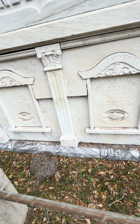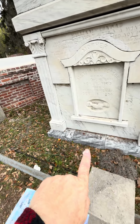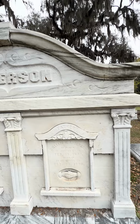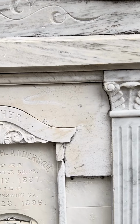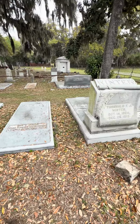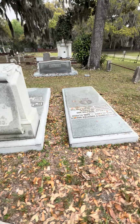I think looking at the hands on both of these, it means peace, because this is both the man's hands and these are female hands, and I think it's a symbol of peace on these. But beautiful tomb work, the scrolling there. You know, as I've said before, cemeteries are their own types of museums. Very pretty. Look at this one with the fern. Absolutely gorgeous. This is different. Let's see what this is.